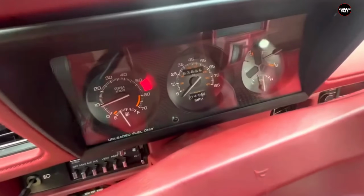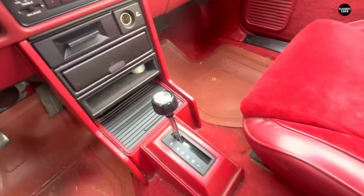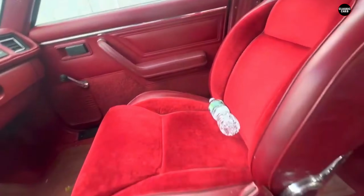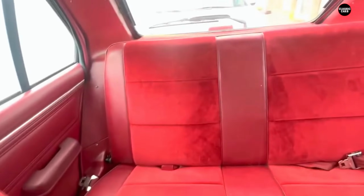Though it served its purpose as a low-cost, no-frills vehicle, it ultimately failed to offer the performance, reliability, or overall driving experience that buyers wanted. Today, the Spirit is largely forgotten, and with good reason. It was a car that was already outdated by the time it was released.